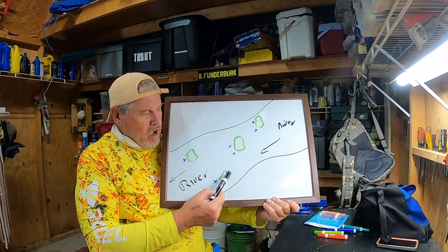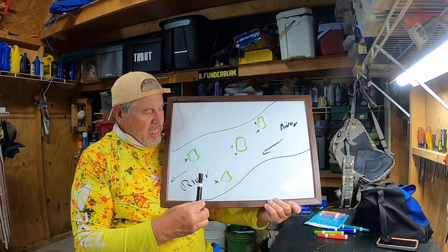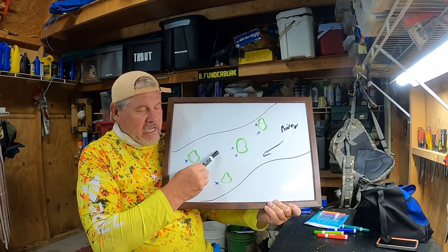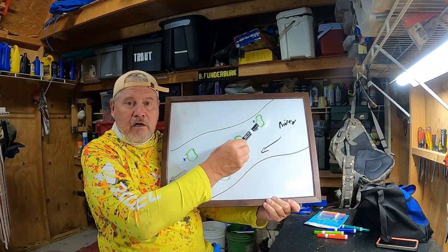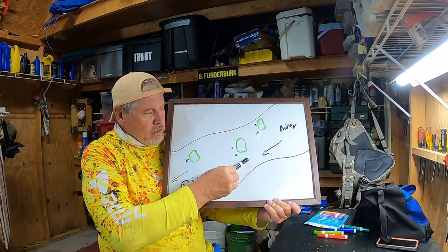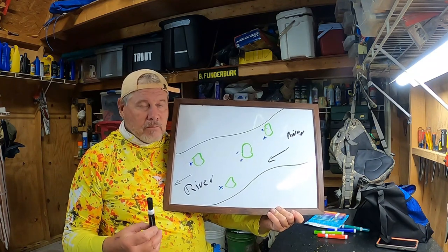So find your rocks out there on the river, especially out there in the middle, and position yourself a few yards back behind that rock and cast over top of that rock and let it just go down beside that rock for some big bass.